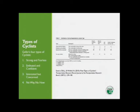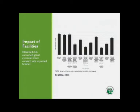The big group here is the interested but concerned group. This is about 60% of the population, according to research. They have an interest in cycling, but they're a little scared or a little uncomfortable with the current conditions. We've seen a lot on the news just this last week of bicycle accidents, really a need to make the place safe for this group. Finally, the no way, no how group is about a third of the population, and for whatever reason, physical limitations or just a lack of desire, and that's totally okay, don't want a bike. So we're targeting the interested but concerned group.